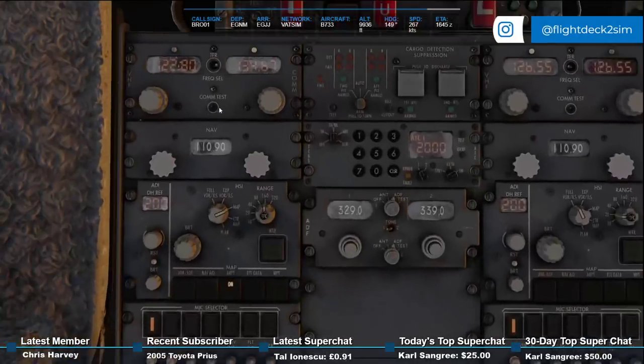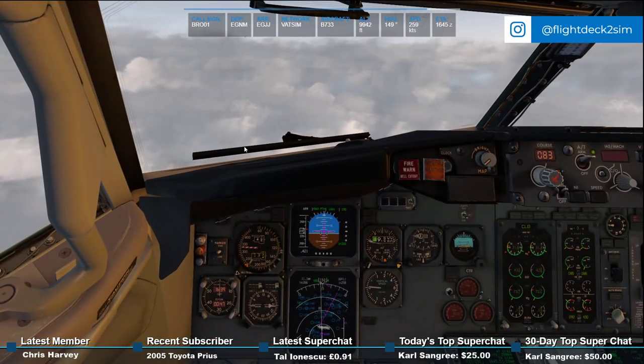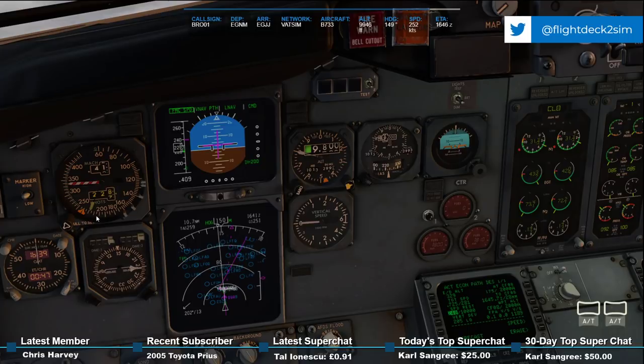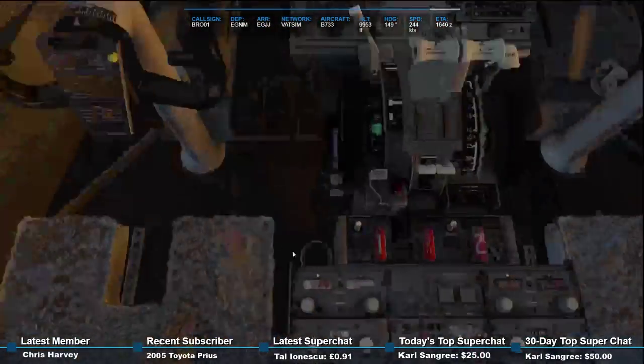Excellent. So thank you very much for the guy getting the ATIS working. That's really cool. So we've got information Yankee. Why is the aircraft now level? What's happened to our main aircraft? Our speed's coming back. Oh, look, it's adding thrust for me now from the speed. So that will bring the speed up. VNAV's now leveled off. That is a bit unusual.